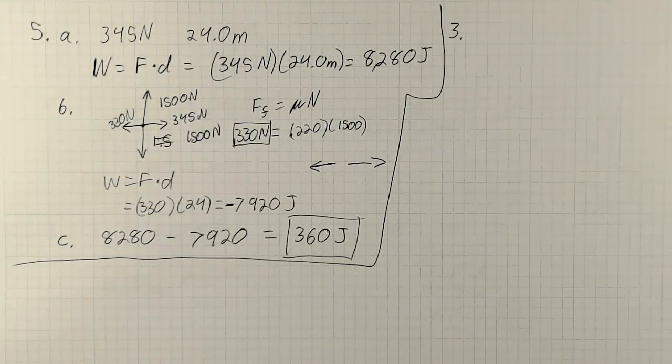The next question is question 3 on page 177, which says, a spring with a force constant of 5.2 newtons per meter has a relaxed length of 2.45 meters. When a mass is attached to the end of the spring and allowed to come to rest, the vertical length of the spring is 3.57 meters. Calculate the elastic potential energy stored in the spring.